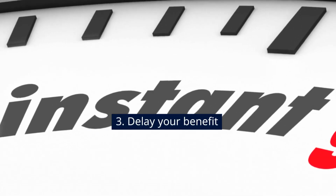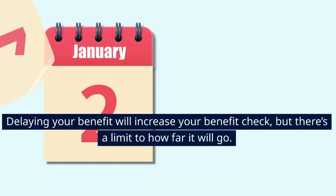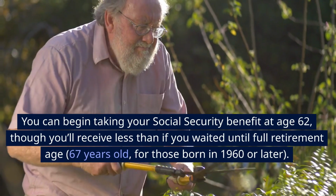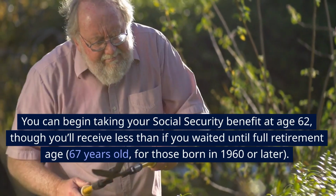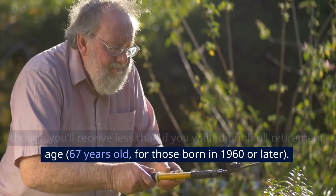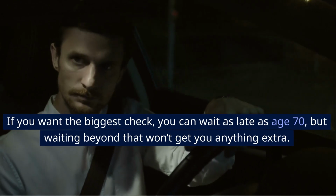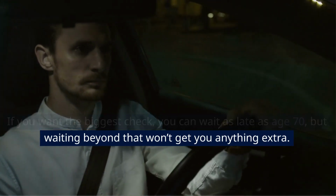3. Delay your benefit. Delaying your benefit will increase your benefit check, but there's a limit to how far it will go. You can begin taking your Social Security benefit at age 62, though you'll receive less than if you waited until full retirement age, 67 years old, for those born in 1960 or later. If you want the biggest check, you can wait as late as age 70, but waiting beyond that won't get you anything extra.